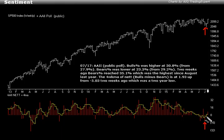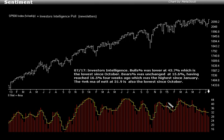At the same time, this yellow line here, which represents the 4-week moving average of the bears minus the bulls, the net, 2 weeks ago that actually hit a 2-year low at that point. Even though if you look at the weekly price chart at the top, we really hadn't seen much of it. It wasn't exactly a severe correction, but with this indicator we had a 2-year high in bearish sentiment at that point. And there's bears present in the Investors Intelligence data.